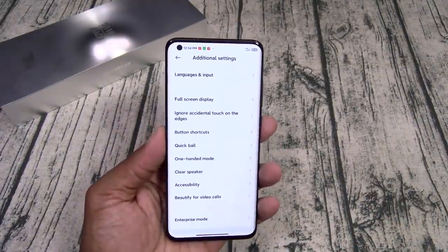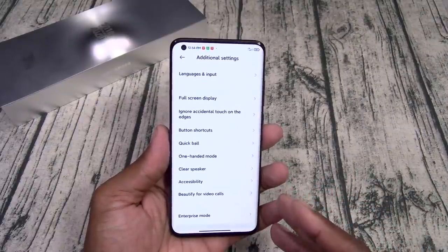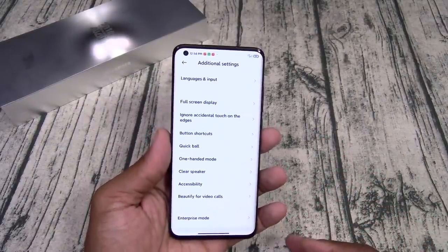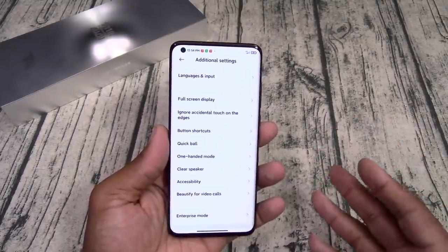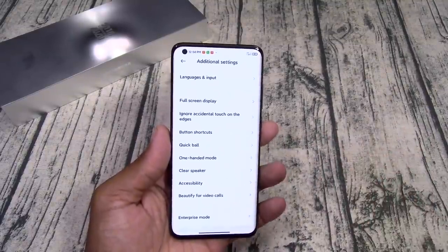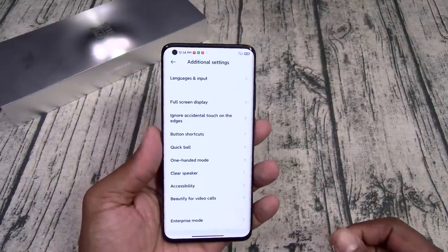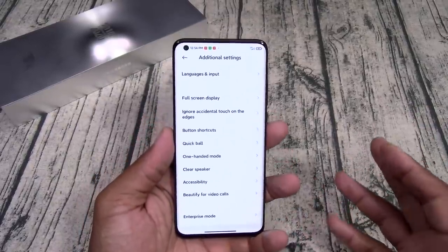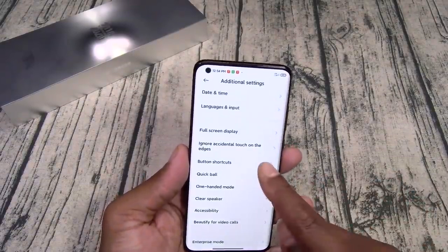Beauty for voice calls. Now, if you want to do your Skype or your video chats, I was about to say FaceTime. Skype, or if you want to do Duo, if you want to do video chat, that's what I meant to say. And you want to look a little bit more beautiful, put on beauty for video calls. It's going to make your skin look a little bit smoother, basically, you're going to look like a douche.